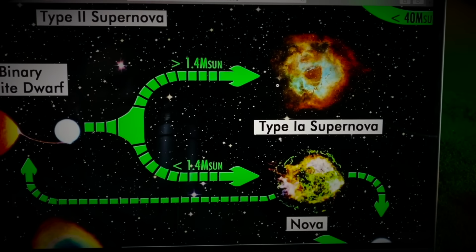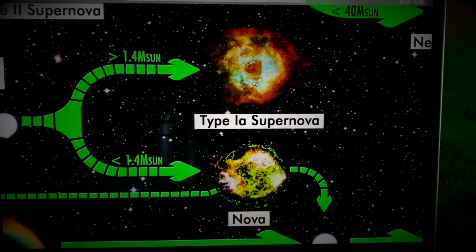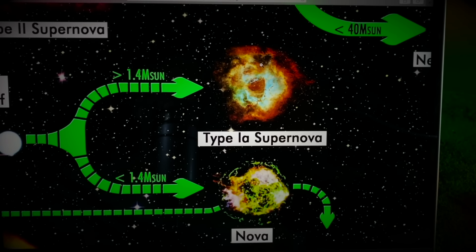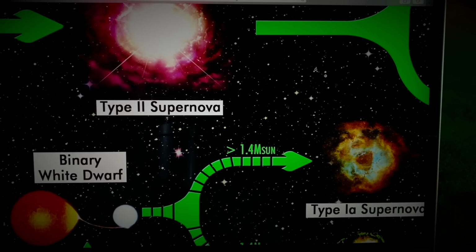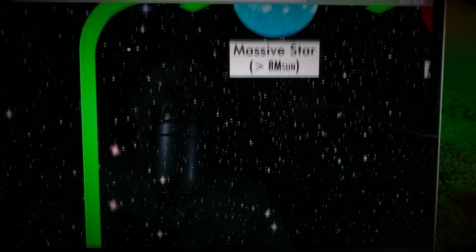And then I guess if a lot of matter is captured by that white dwarf, larger than about 1.4 suns, you have a type 1a supernova. So not just a nova, but an explosion so immense and energetic it can be seen across millions, tens of millions, and in some cases billions of light years. Or maybe that's type 2 that you can see across that large of a scale, but type 1a is still really, really bright.